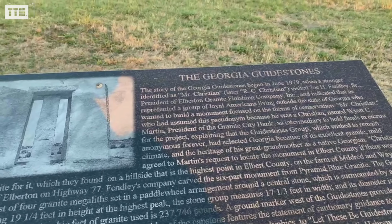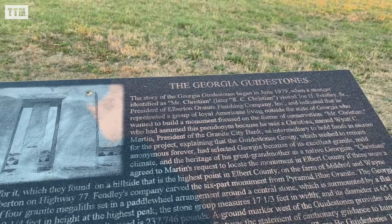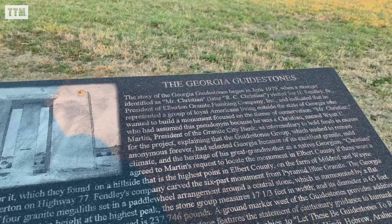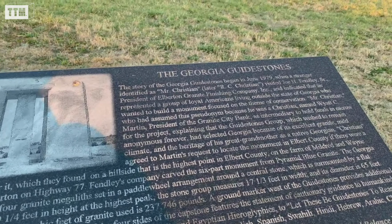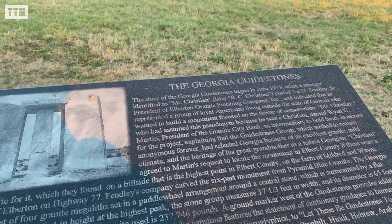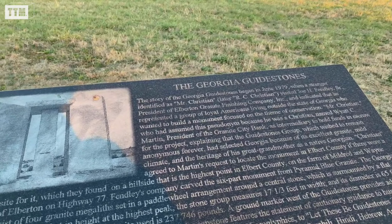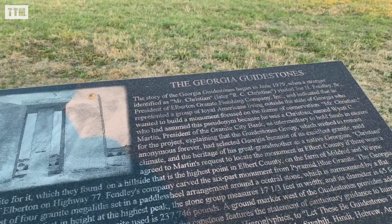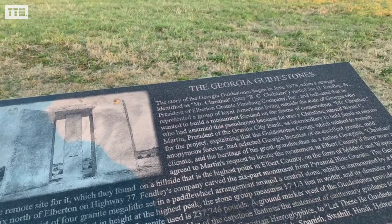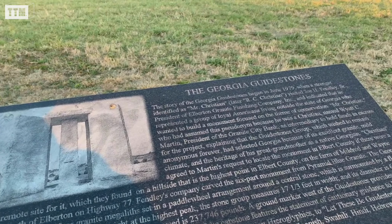The story of the Georgia Guidestones began in June 1979 when a stranger identified as Mr. Christian, later R.C. Christian, visited Joe H. Findley, Sr., president of Elberton Granite Finishing Company, Incorporated, and indicated that he represented a group of loyal Americans living outside the state of Georgia who wanted to build a monument focused on the theme of conservation, aka eugenics. I'm adding that in there.